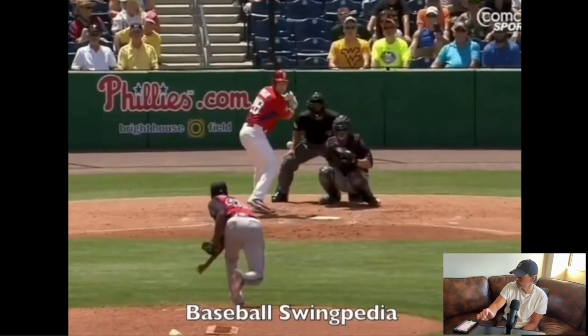All right, Chase Utley. Chase Utley was a decent baseball player. Being sarcastic, of course. He was awesome. Let's see. Chase Utley. 117 OPS plus for his career. 259 homers in 6,857 at bats. I don't know what that is at bats per home run, but he is a pound for pound great. I'm pretty sure about that.